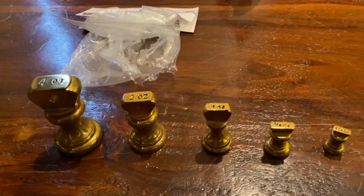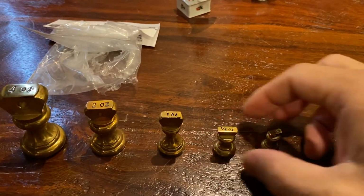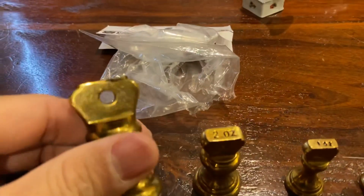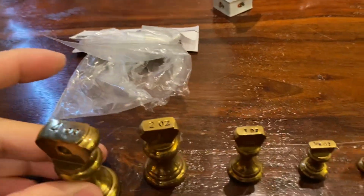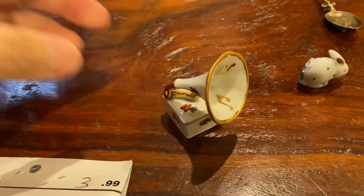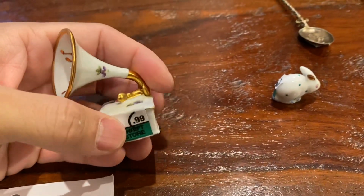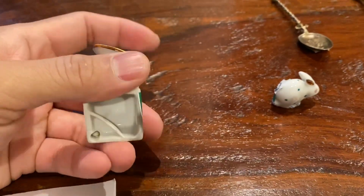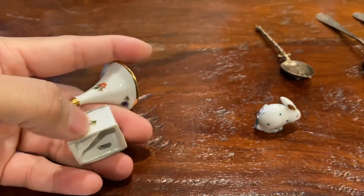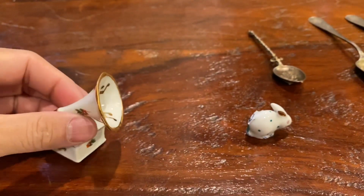For some reason I really like these scale weights, like graduated scale weights. Anyways, check them out, pretty cool. And next of all, we have this little, I think it's called a gramophone, a little porcelain gramophone, 99 cents. No chips or dings, and it says Limoges, France, French porcelain. So I think this is worth at least $15, $20.